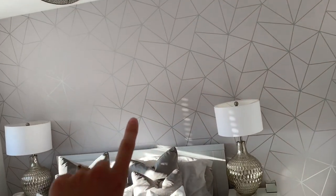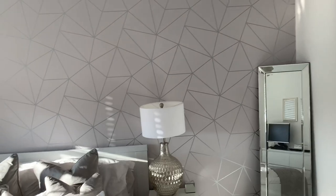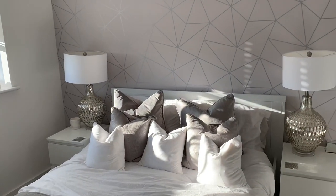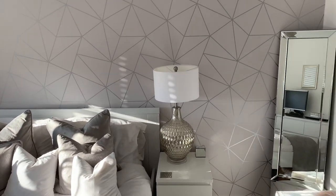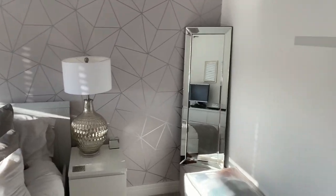And again, the wallpaper is just a continuation of the downstairs toilet. So again, we got gifted this from I Love Wallpaper and then just paid someone to do it for us. So that was done about a year ago now. And it just adds a bit more, I wouldn't say colour to the room because my whole house is white and grey, as you can see. But it just makes it a bit more interesting rather than just the white wall that was there before.